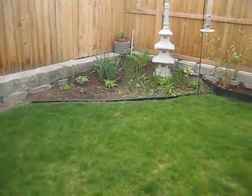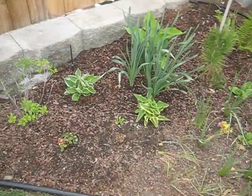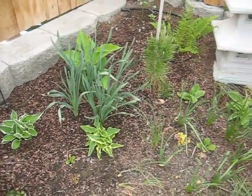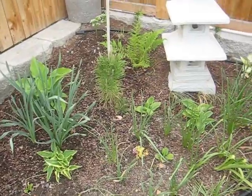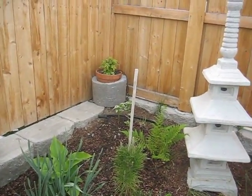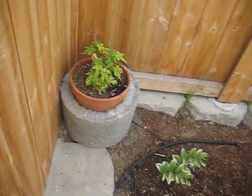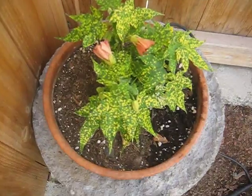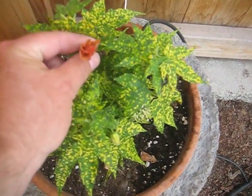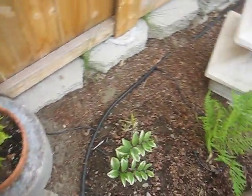And then the corner flower bed here. I've got a lot of hostas. And a little Japanese black pine and a fern. I've got a little potted plant in the corner there. It's a flowering maple. It's actually not a maple at all, but it's really kind of a cool plant. It's got the variegated leaves, and it's got hibiscus-like blooms. They kind of hang down.